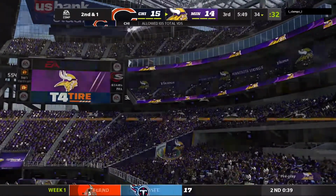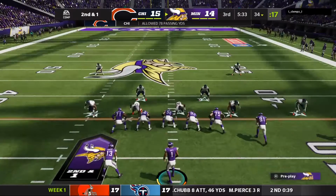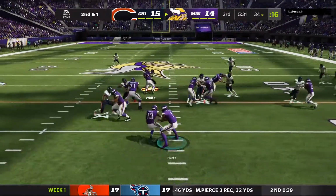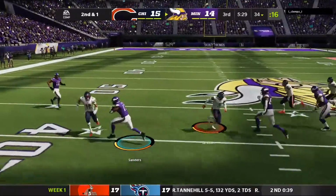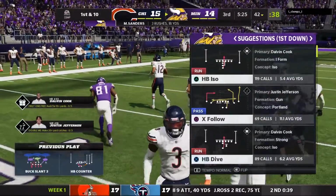Well, it's time for them to be good teammates right here. And what I mean by that is possess the ball for a little while. Get at least 2 first downs. Give their defense a chance to settle down a little bit after they give up a touchdown. And to the 42-yard line here and brought down there.